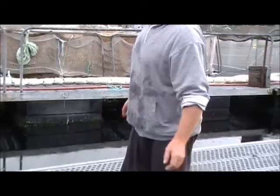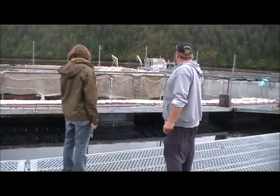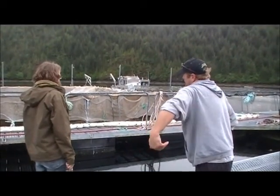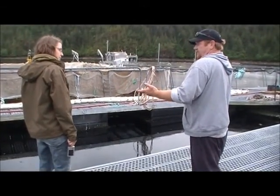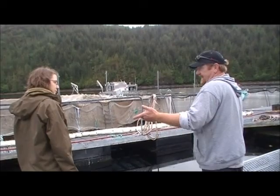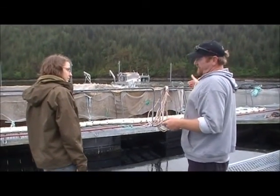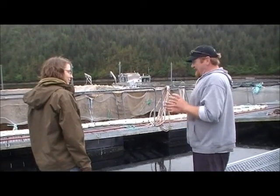Okay, so if we wander over here, we'll go and have a look at the fish, and we'll feed a little bit of the fish. Underneath the fish cages, we've got cucumbers underneath the cages, and they eat solid feces. So it's a trial at present done by Lucy Hanna from DFO down in Nanaimo, and she'd come up here every couple of months and we'd take all of them out, measure them all, weights, and she did all the science on it.